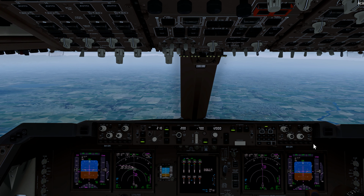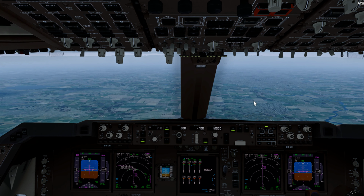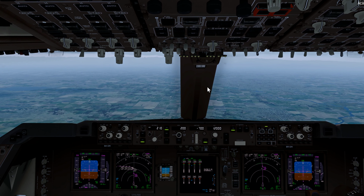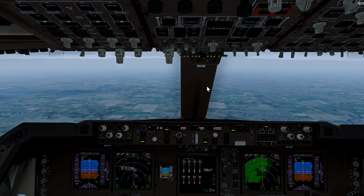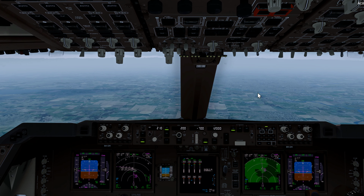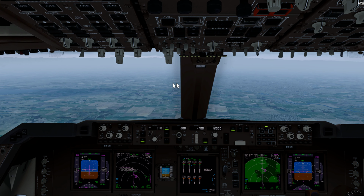I'm going to get the terrain on ND here on the first officer's side. Cleared ILS 16 left approach, Lufthansa 446 heavy. Alright, we've been cleared for the approach. We'll just continue on in here as published.